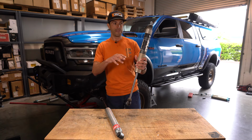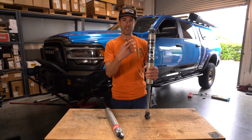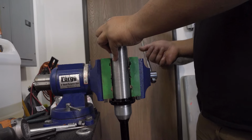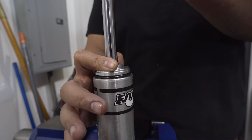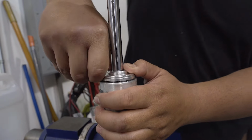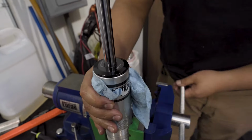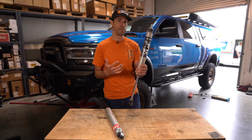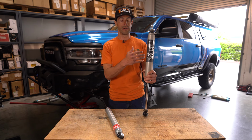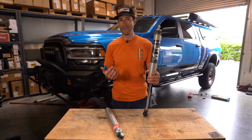What we see a lot of negative sentiment about in the market right now is the longevity of Fox, warranty issues with Fox, the serviceability, the service requirement of a shock like Fox. Now, Fox is kind of categorized as a performance shock. This is the performance series, so kind of entry-level performance. This is like a $200 shock, so it's $200 per shock. Call it $800 for a full set on your vehicle.